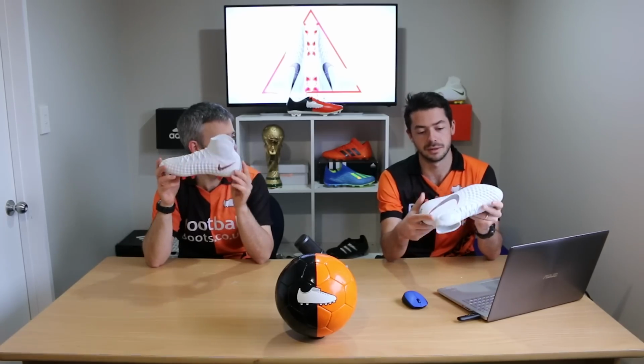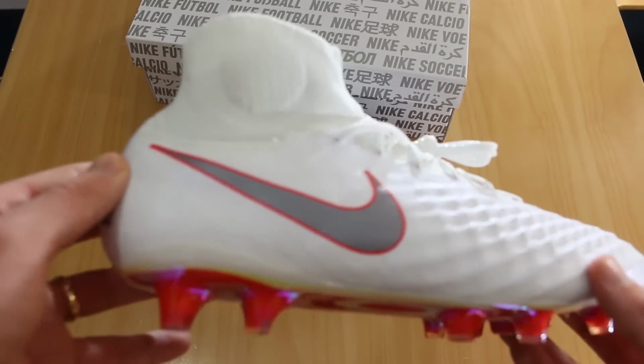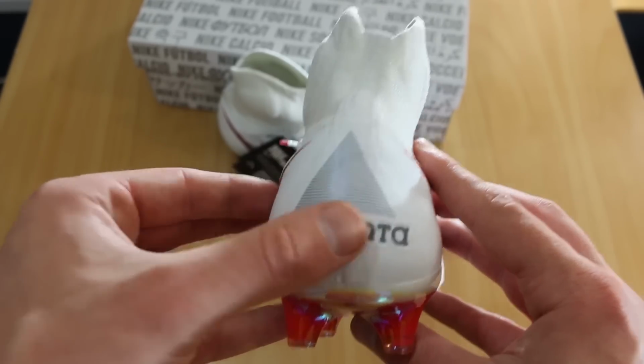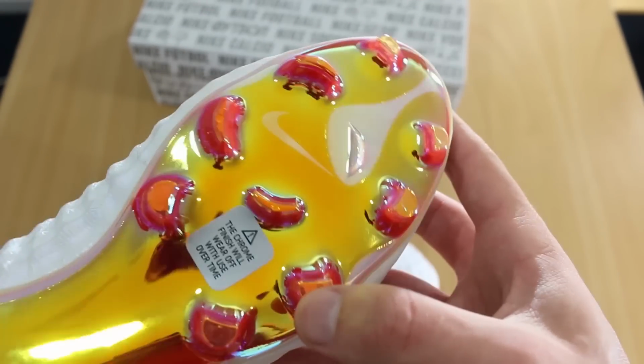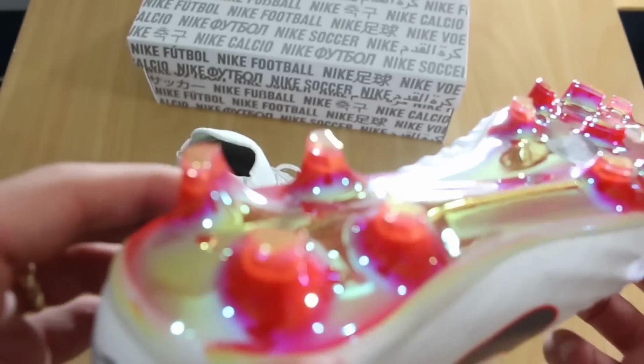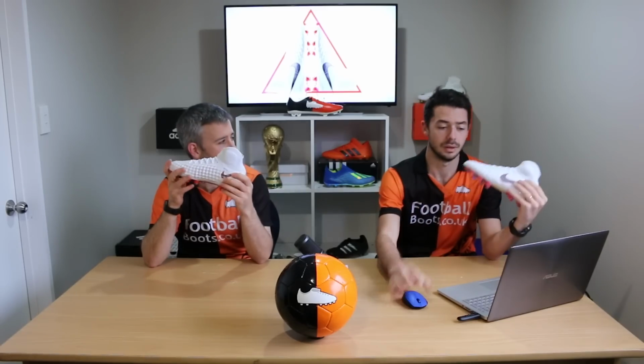It is obviously white with this red, and I can tell you the next boot in this list is also white and red. If you can guess what that's going to be, find out very soon. So this is the first of the Nike boots. There's another 3 or 4 Nike boots in this list, aren't there? Let's find out who's going to be near the top of our list, who is going to take the title of the best boot at the World Cup.